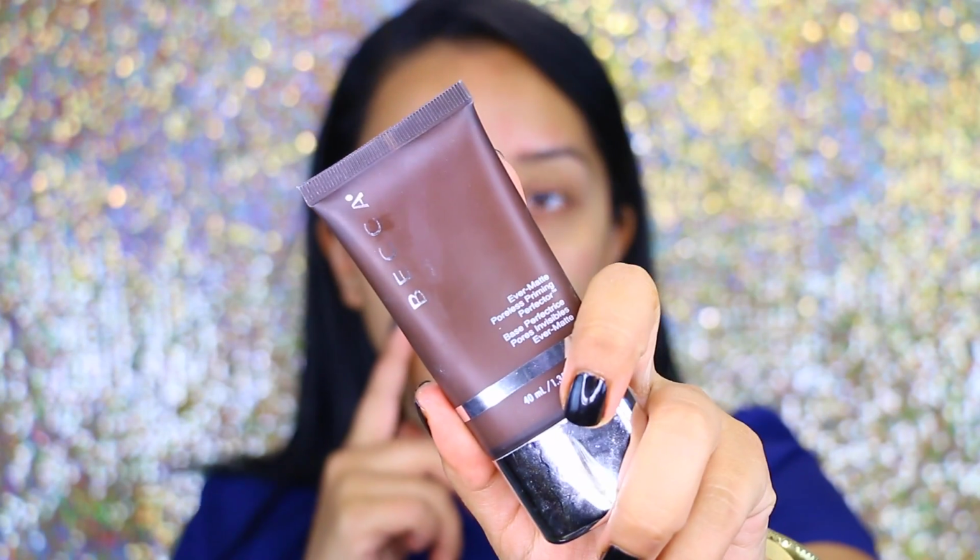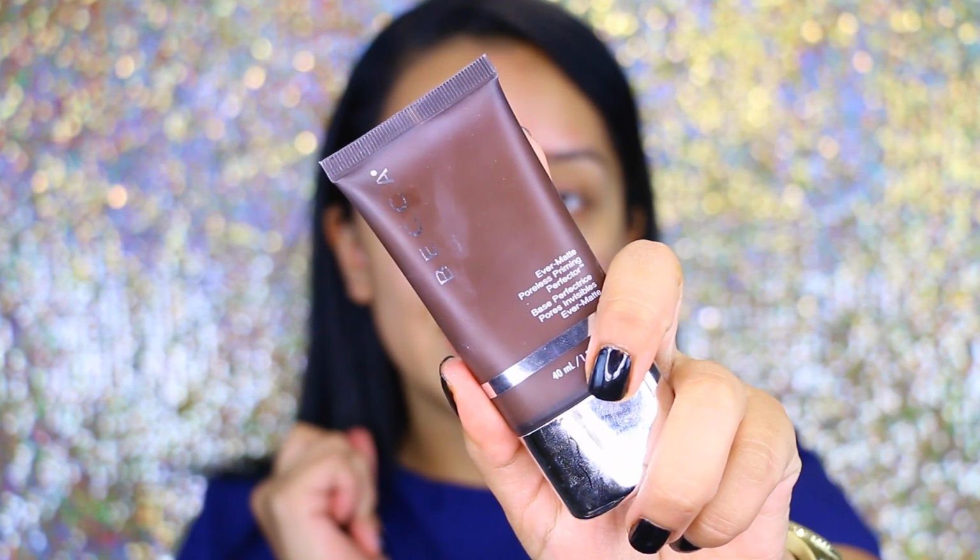Since this is a first impressions, I'm going to be priming half of my face and then half of my other face. I won't be priming it at all, just so I can get a feel for both. For one side, which is going to be on my right side, I am going to be applying the Beige Ever Matte Poreless Priming Perfector. Since I do have oily skin, I like to use this on my face. So I'm going to apply just a tiny bit onto my right side and blend that out.